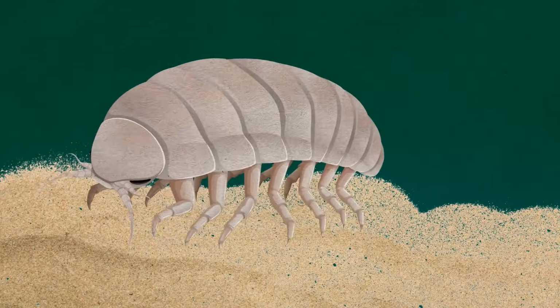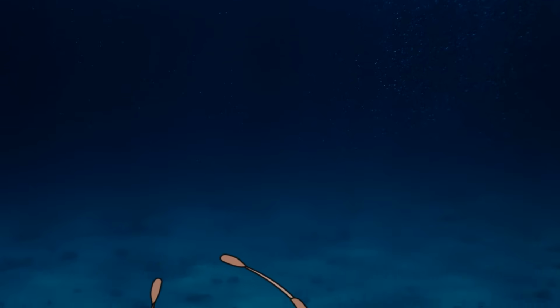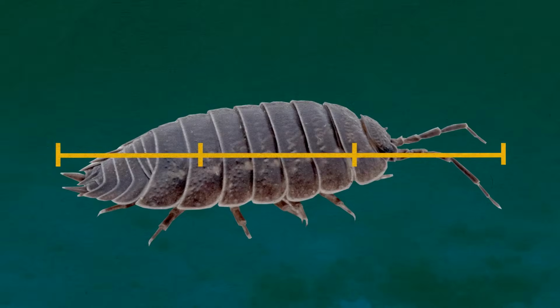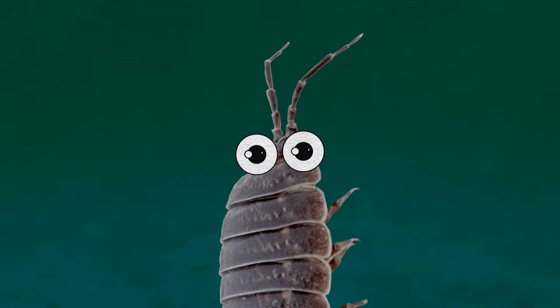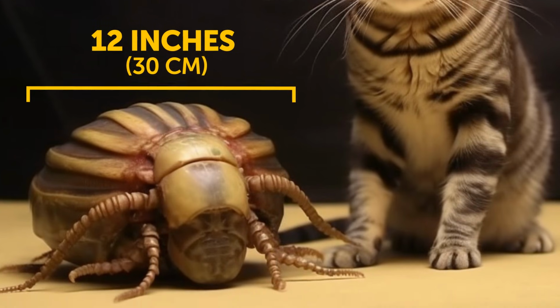Isopods use them to remain more stable while moving around the ocean floor. Since there's no light, they have long antennae that help them feel their way around. These sensory antennas are about half the length of their body. Giant isopods have pretty big eyes compared to their body size, too. They can grow over 12 inches from head to tail.